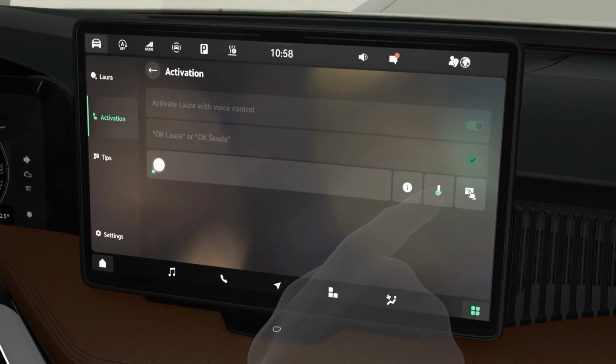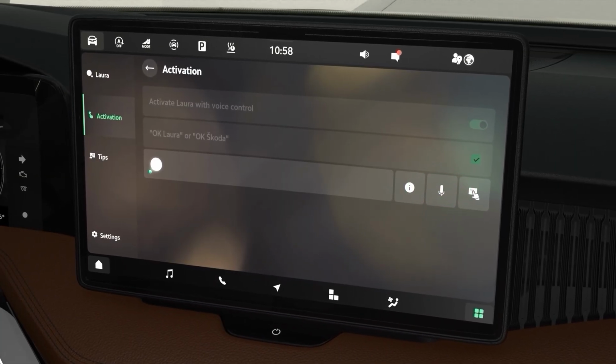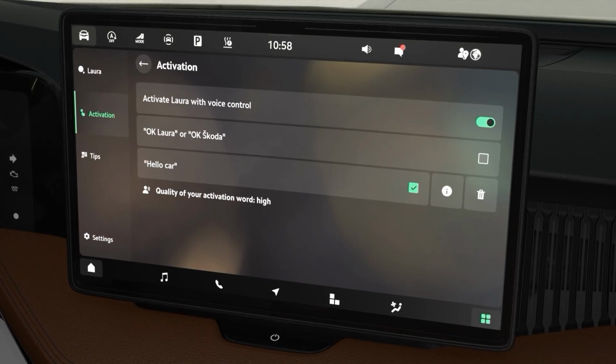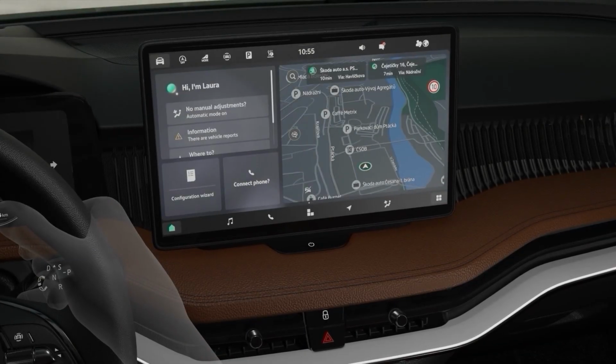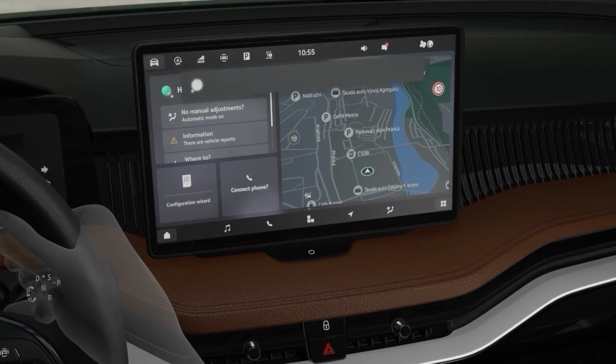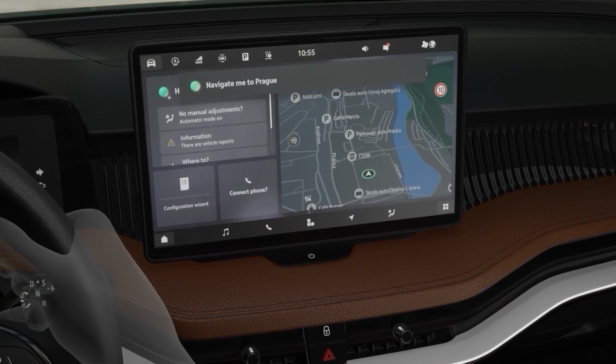You can also set up your own wake-up phrase that'll activate your voice assistant Laura. For example, "Hello, car." The voice assistant Laura can help with many things for your pleasant drive, such as navigating you to any destination you like.